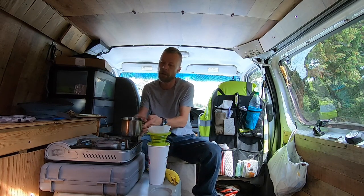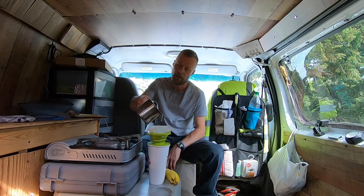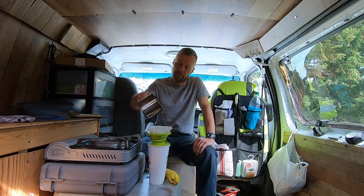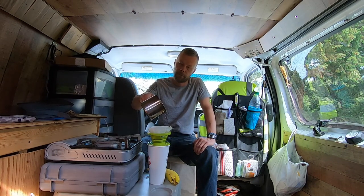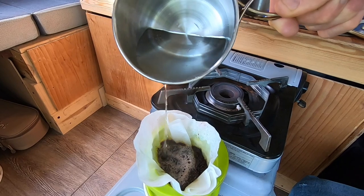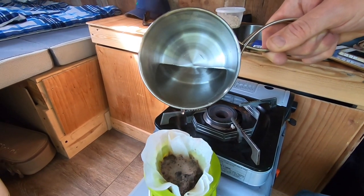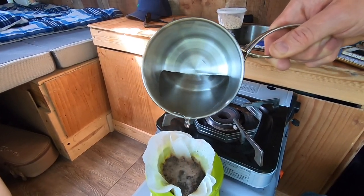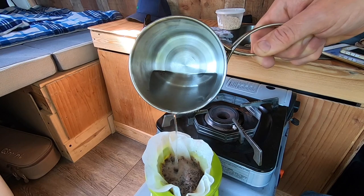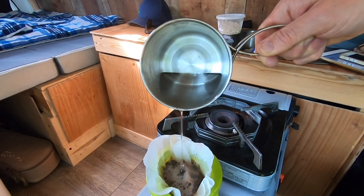So got the water boiled, I'll just pour it on over. Pour it slow. I don't know why, but I love seeing that white foam at the top. And I've noticed when that foam starts to disappear, it seems like that's about the end of the coffee grounds. And I don't really pour much water on it after that foam disappears like that.